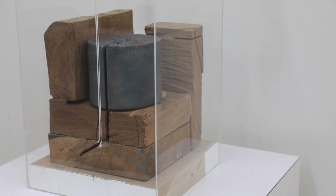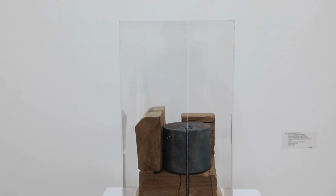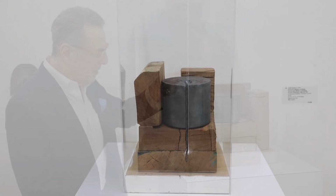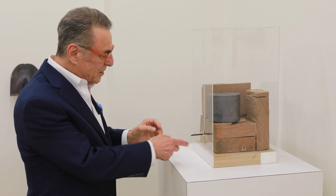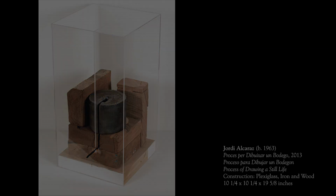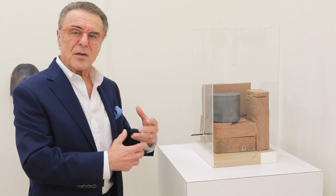In this work, the process of creating a still life, an impossibility, this absolute solid steel figure is drawn in this fashion. This wire literally goes through this work. So there's this wonderful playfulness, but a deadly serious concept in terms of questioning how imagery evolves.